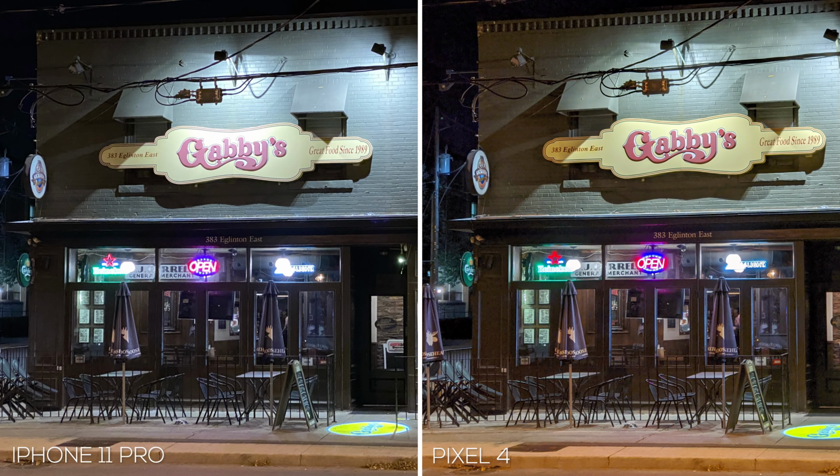So this nighttime shot is kind of tough because they both look really equal except for the color science. It just depends on the mood you're in. Do you want a cooler tone like you have on the iPhone that looks a lot more representative at that time of night? Or do you want more of a warmer tone that makes the picture a little bit more inviting? I will say this though, the Pixel 4 did a slightly better job. If you look at the open sign and the other two lights beside it, it's slightly better exposed than the 11 Pro, but the differences are so minor.